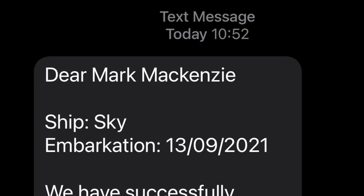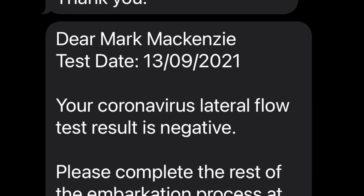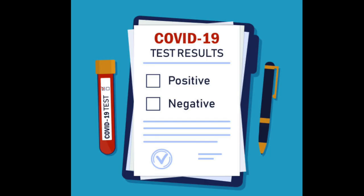It was at this point in the day that I received a text from Princess Cruises to let me know that I had been successfully registered for my coronavirus lateral flow test. Then shortly afterwards, it came back with your result is negative and we look forward to welcoming you on board. Confused? Yes, I was too. I had done a test that morning and registered results with the NHS. I showed Paul and we thought this was strange.